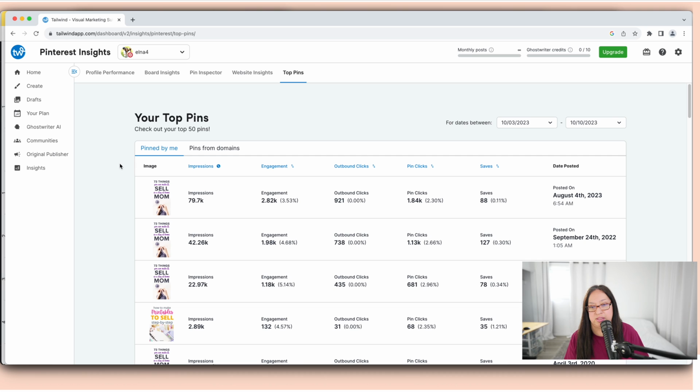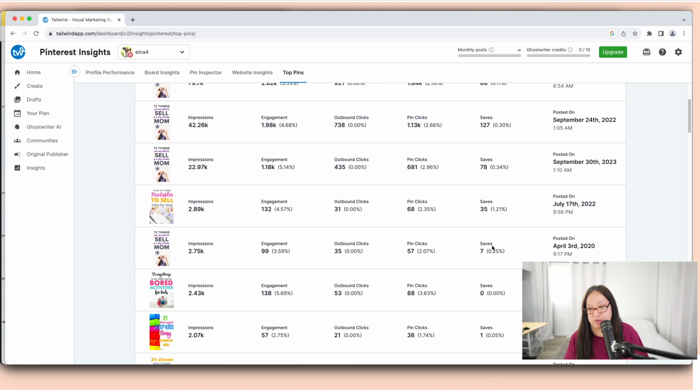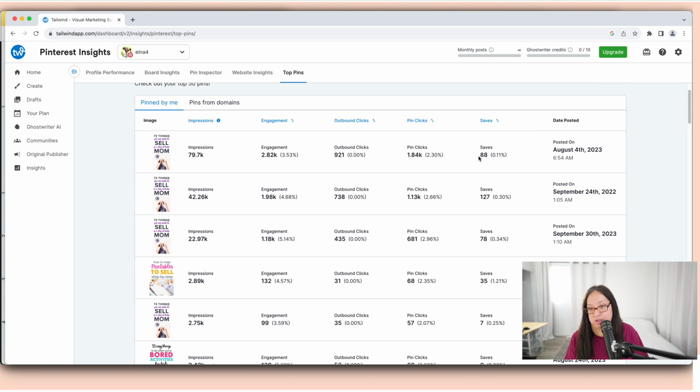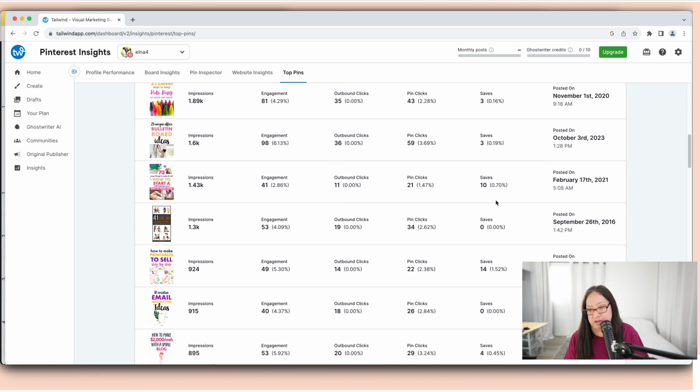your pins to see what's resonating. Maybe you really want to look at your saves count, and this can give you just a snapshot. Versus on Pinterest, I have to click on every pin to get this metric. So I can just get it all here, which is kind of nice too.